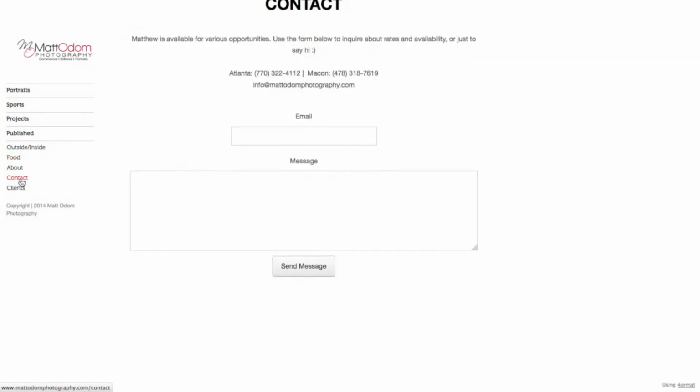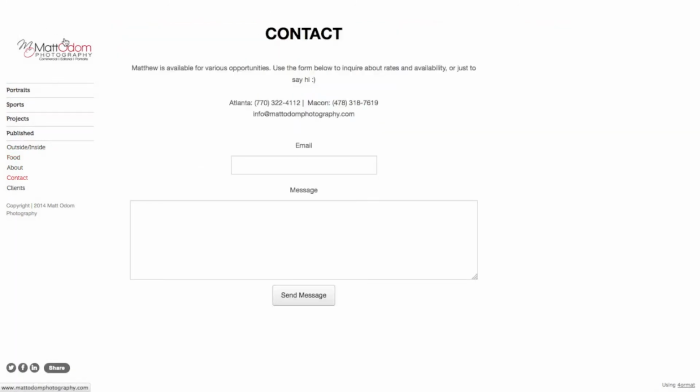A few other things. Matt's branding is a little busy. His logo is very busy. You can't really read it on something like this. I think he could probably do some eliminating here and make it a little bit more simple.